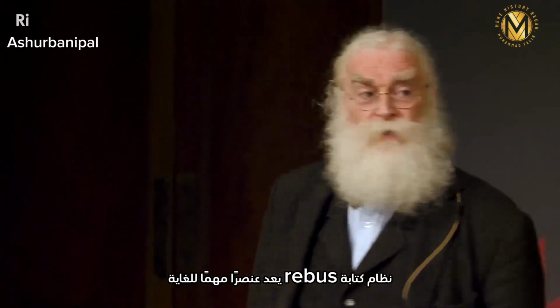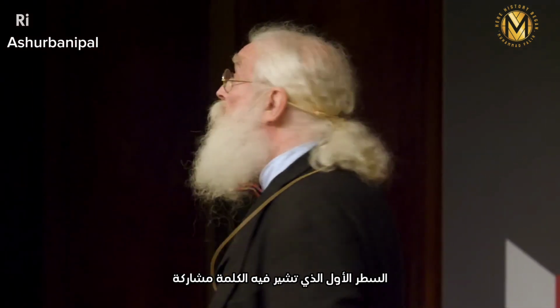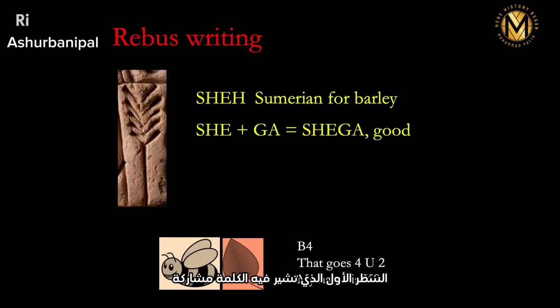So the rebus writing system is a very important component too, because you can see the first line, that the word she, the syllable she, is actually the Sumerian word for barley. So if you're a Sumerian person, you can draw the little sprig of barley and pronounce it she to mean barley. Of course, that stands to reason, but you can also use the same sign when it doesn't mean anything to do with barley as a component syllable in a longer word. So, for example, if you have she with ga afterwards, which means good or benevolent, you can write the she with the barley sign, which has nothing to do with what you're saying.